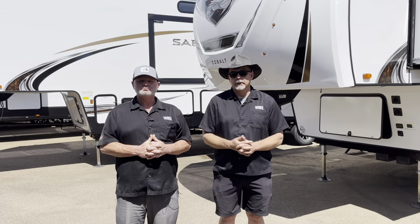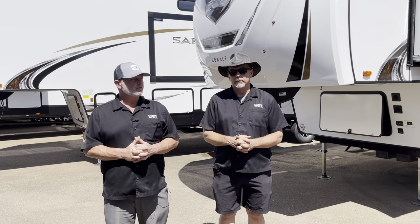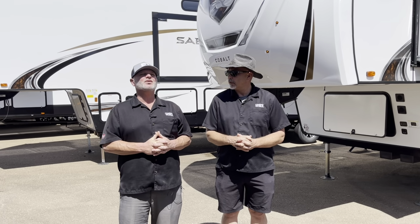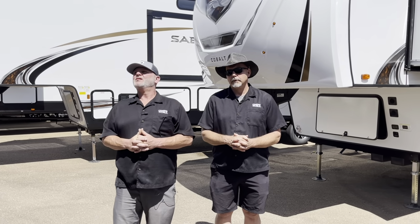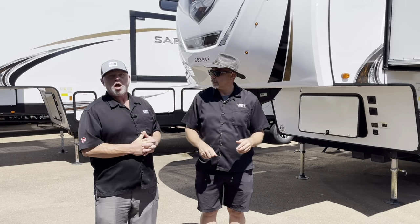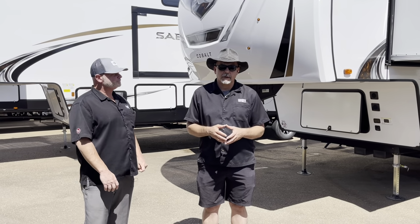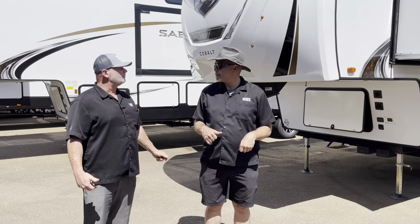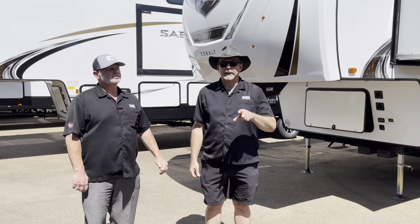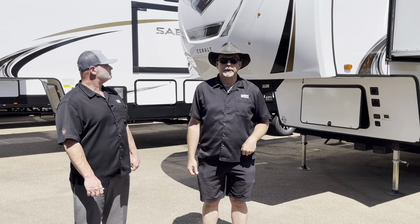Today we have a 2021 Saber by Forest River. It is a 37 FLL, front living loft. It's about 37 feet long interior, about 41 feet long altogether. It weighs about 12,000 pounds, has five slides, an outside kitchen, plenty of storage, and it's able to sleep an army.